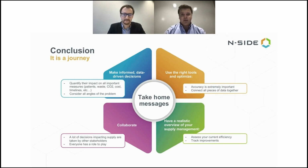How do we do that? We use the right tools and we optimize based on this data. So if we have bad data coming in, we're going to get bad data coming out. And we need to use the right tools to optimize and achieve our common goals.